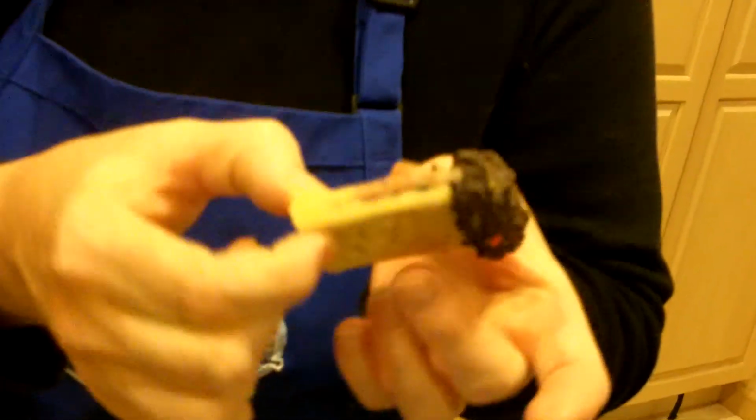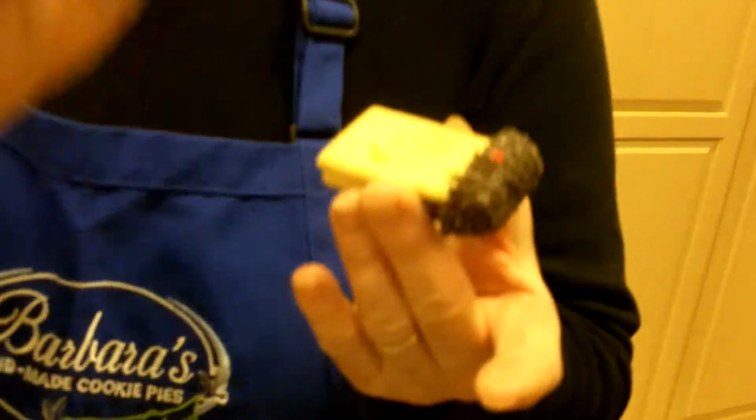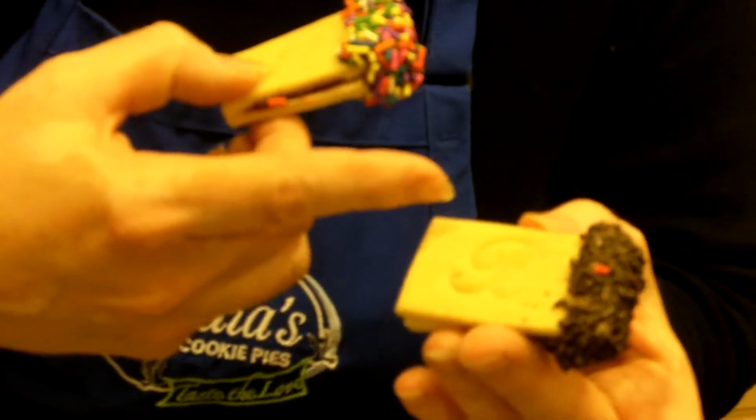This is the Joey Joy. It is two butter cookie wafers with a layer of raspberry preserves. They're dipped in chocolate, and they're finished with either chocolate sprinkles or rainbow sprinkles. I also hand press my B on the Joey Joy cookie. We're really excited about being able to commercialize this cookie. That cookie is a lot of work to make, and I hope that you can appreciate it when you taste it.